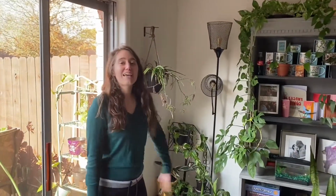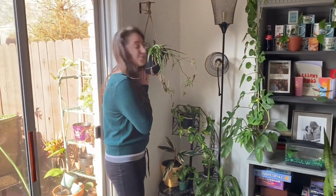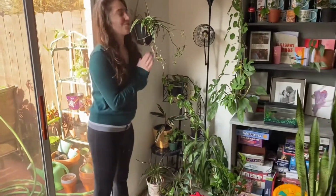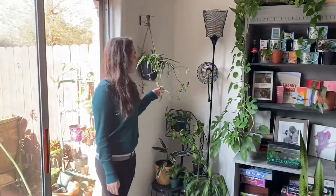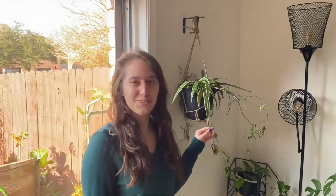Alrighty, so we are in our living room now. This is just a really fun corner that I love and am very proud of. Starting here is a spider plant. Now this spider plant, it's kind of a cute story.